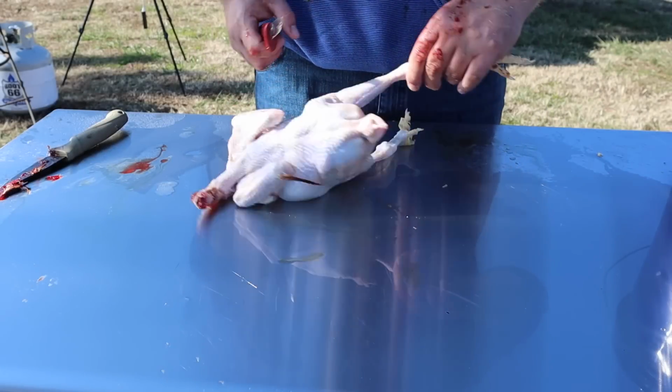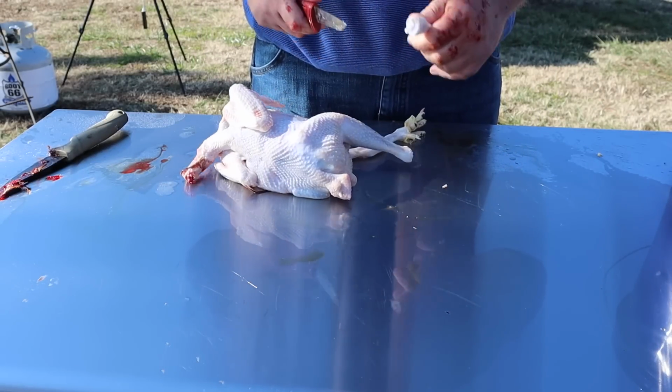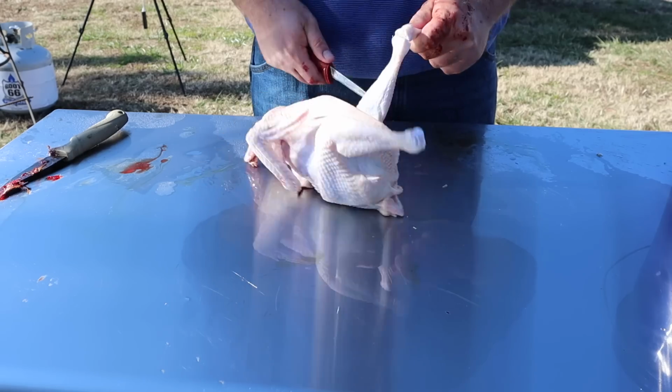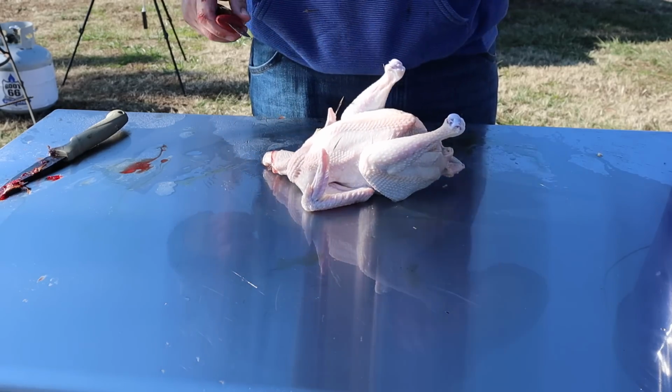Okay, the first thing I'm going to do is I'm just going to cut these feet off right there at the joint. Now, we're not keeping the feet today. We just don't have time to mess with the whole broth and all that.